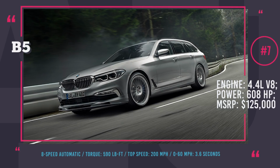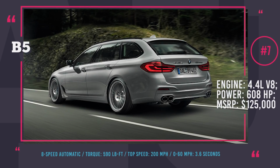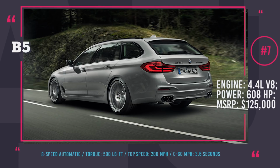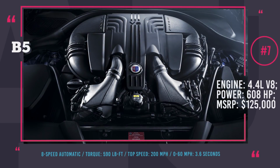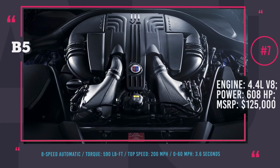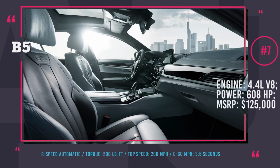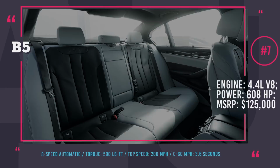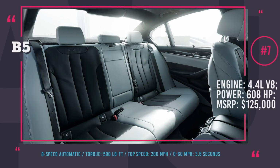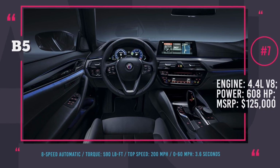60 cubic feet of load space ensures a certain family orientation of the vehicle, which however does not nullify its supercar-like performance. The most important upgrades are hidden under the hood. The car is set in motion by a twin-turbocharged 608 horsepower 4.4-liter V8, squeezing out 590 pound-feet of torque. The tremendous force of the powertrain accelerates Alpina to 60 in 3.6 seconds and continues until reaching the top speed of 200 miles per hour.